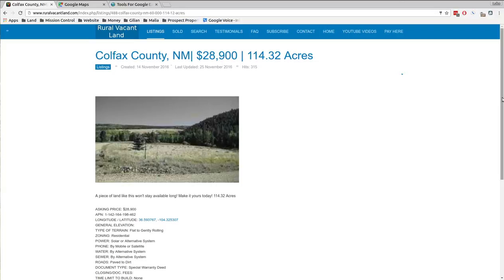So this particular property is in Colfax County, New Mexico. And I don't believe there's lines in Google Maps. When you zoom in on it in the maps, you don't see the property lines, is what I'm trying to say. So what's another way to look up property lines?